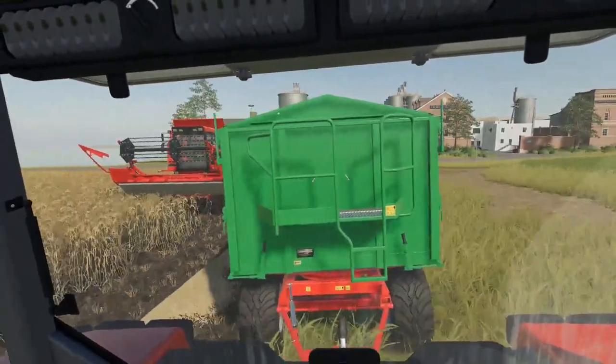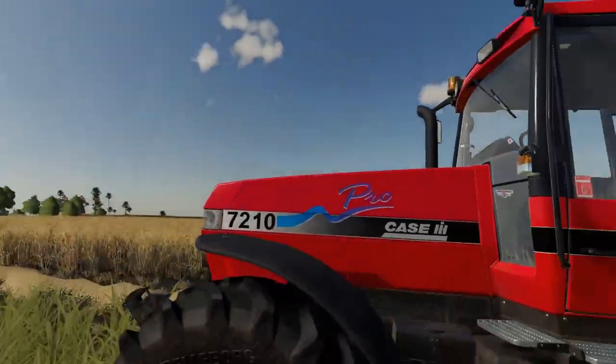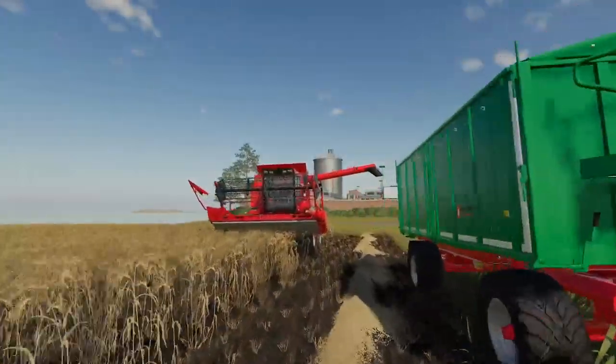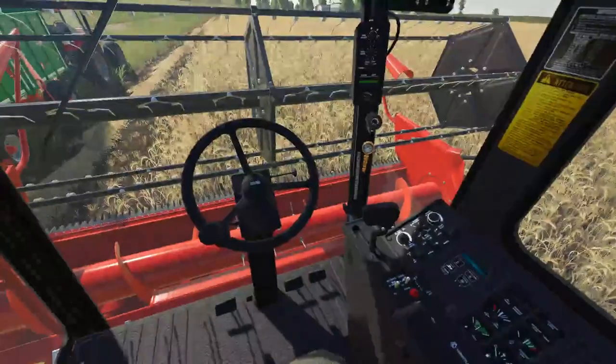We're just going to stick this about here, actually. It's just me on my own today. I have no one to drive the combine, so I shall be doing both jobs, but hey, that's not a problem. Beautiful, beautiful. I love the Case tractors. I really do. Big fan of Case around here at the moment. So we're going to jump back into the old girl.